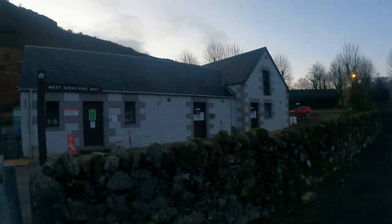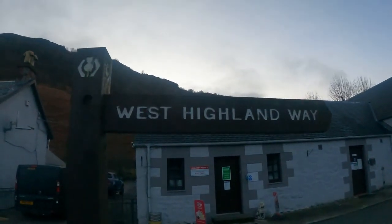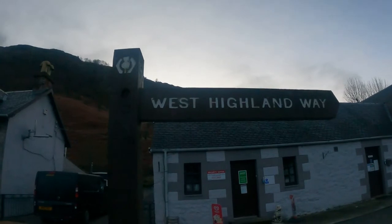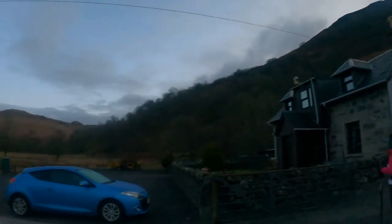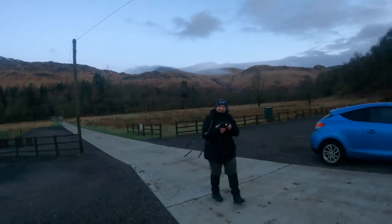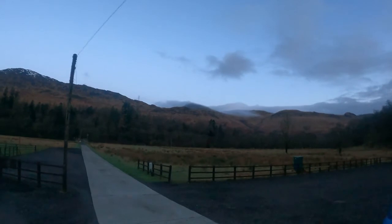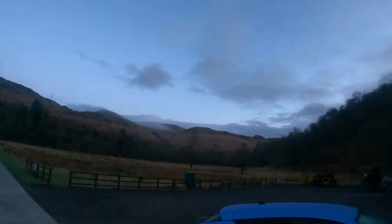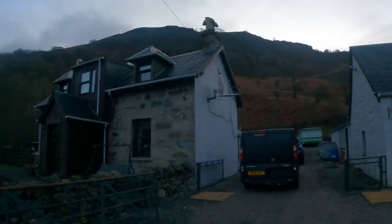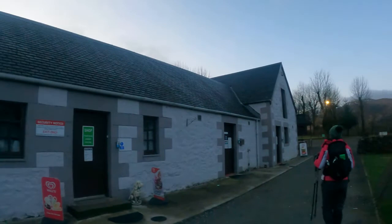Alright, this is us at the campsite, and as you see, we are also on the West Highland Way. Turn you around, get a smile from someone. Well, she's smiling today for a change. So, there you go. We've got a cracking morning for it, so hopefully, touch wood, we get a view at the top this time.